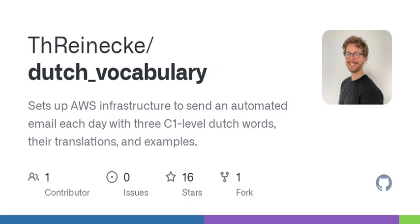A scheduled event triggers a Lambda function each morning at 7 a.m. Imagine waking up to fresh vocabulary like clockwork. The function fetches new words from ChatGPT and then sends them right to your email. How cool is that? And what I find really interesting is that the creator didn't just build this for convenience. It also allowed them to brush up on their skills in Terraform and Python while providing a practical solution. It's like learning and practicality wrapped up in one neat package.